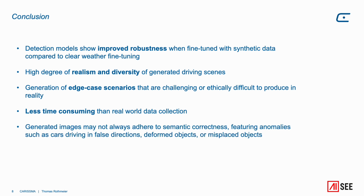Some drawbacks of this method are that images do not always adhere to semantic correctness. So we have, for example, cars driving in false directions or deformed objects that may resemble a car. Also, the synthetic data still requires manual annotation, which is often not easy for adverse weather images, and requires lots of manual effort. The approach is further limited to camera images for the moment and cannot be applied to automotive sensors like LiDAR and radar.